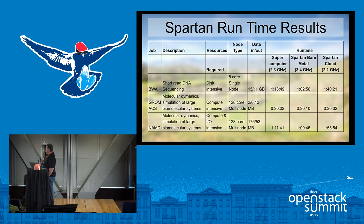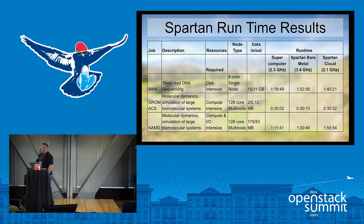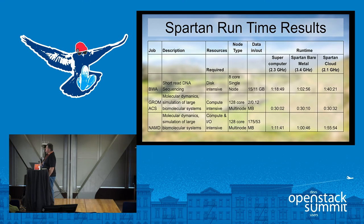The cloud is a bit slower, particularly for disk intensive jobs, but once we go into just compute intensive, very little data in and out, the cloud performs just as well as a supercomputer. So you have to be very careful of what jobs you want to run on which platform. Obviously our bare metal is much more expensive than our cloud and less flexible, and it has a use for particular jobs, but for a lot of the other cloud jobs, you can see the results for the Gromacs, it's just the same.